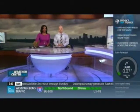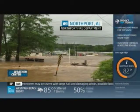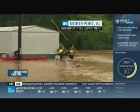Breaking news right now. Let's show you the situation that's going on in Northport, Alabama. Flooding forcing water rescues. An unbelievable scene there. You can see that the Northport Fire Department is out doing those water rescues. In fact, we want to bring in Battalion Chief Jason Norris from the Northport Fire Department. Chief, thanks so much for taking the time out to talk to us. I know it's a busy afternoon for you guys.